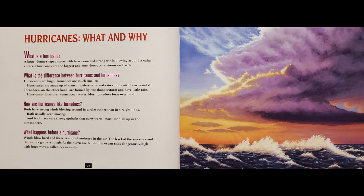What happens before a hurricane? Winds blow hard and there is a lot of moisture in the air. The level of the sea rises and the waters get very rough. As the hurricane builds, the ocean rises dangerously high with huge waves called ocean swells.